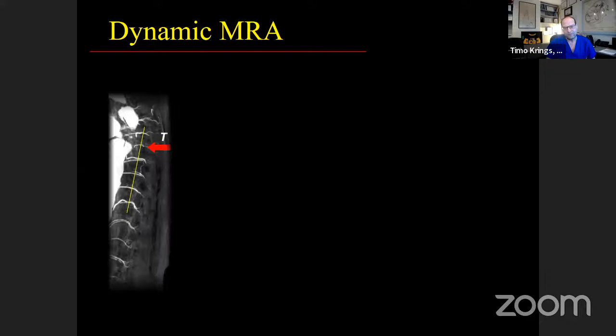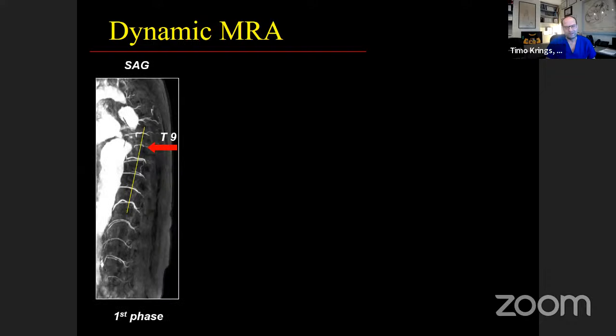Likewise, in these types of patients, we will need additional aids, additional help to identify whether or not a shunt is present. And together with Richard Farb from our group here, we developed a technique which is called dynamic MR angiography, or TRIX MRA, a time-resolved MRA that allows us to identify whether or not a shunt is present.